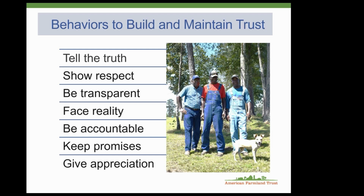Be accountable. You won't get everything right along the way, and that is okay. But do take responsibility for your actions and words. Apologize for any missteps or mistakes. Keep promises. Keep your word. Don't overextend and commit to doing things you will not or cannot do just to reach an agreement. Give appreciation. While it's important to bring your needs and experience to a negotiation, it's important also to bring humility. Give credit where credit is due. Show you care. It's usually a tough conversation for all parties involved.